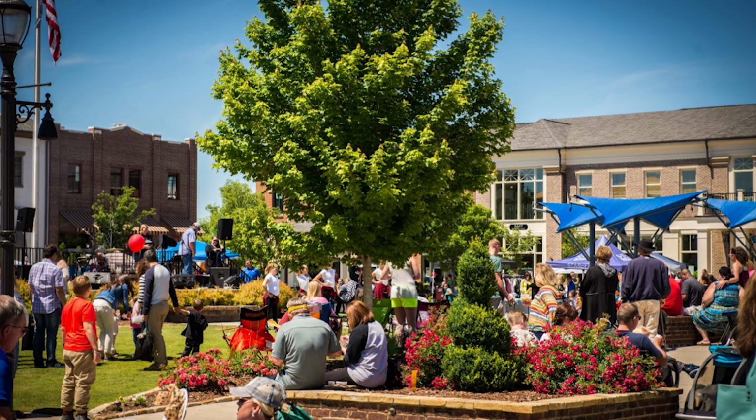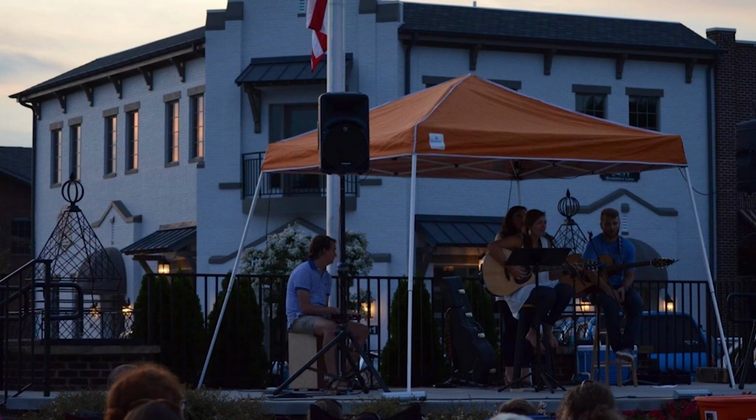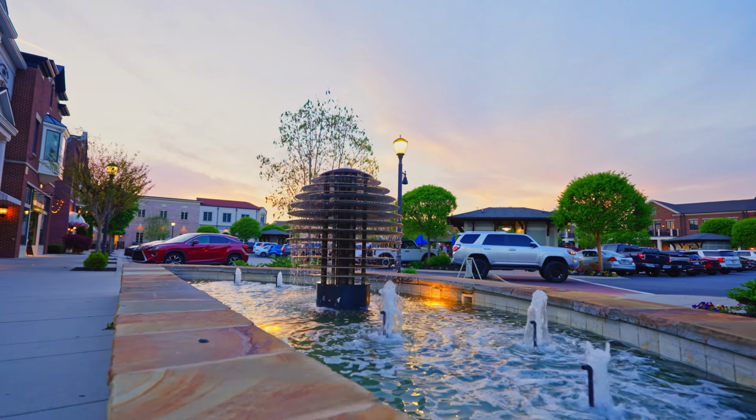So Cambridge Square is also known for its active community events. From April through late October, Cambridge Square actually hosts free live music events every Saturday night featuring genres like country, rock, bluegrass, and jazz. The community also organizes local markets, car shows, seasonal festivals. The community itself actually has a very vibrant local culture.